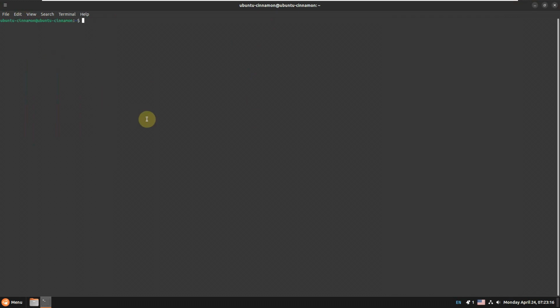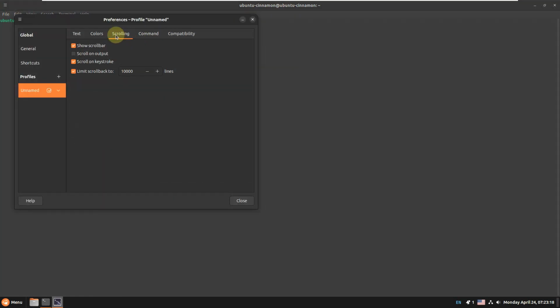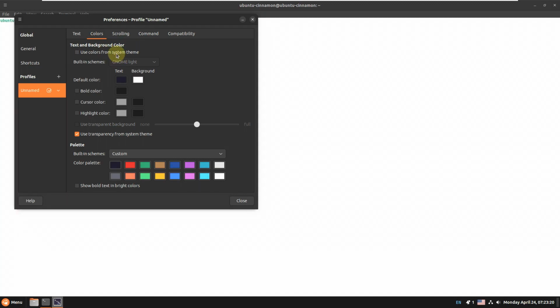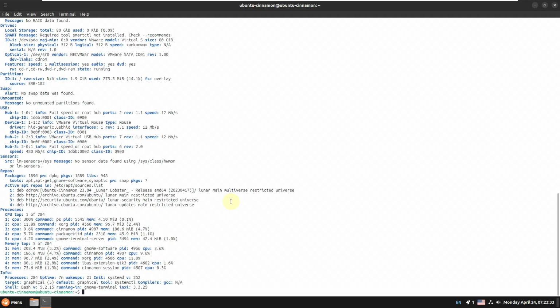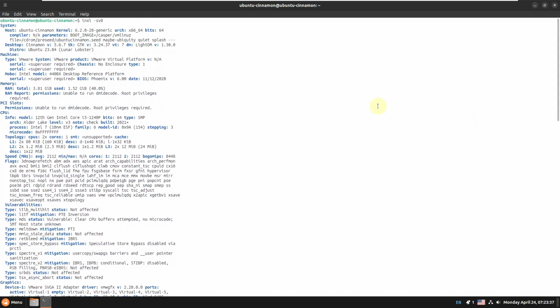Let's try to change the preference and change the color, because you can't see the color right now. Black and white should be good for you. You can properly see it. Let's type in the command, which is inxi -Sv8. This command will grab every information of the distro. You should be seeing every information here. On the system, host is Ubuntu Cinnamon.